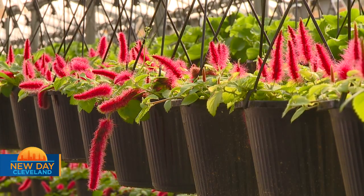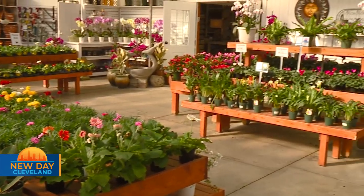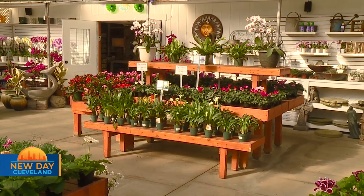Today we're going to do a planter using an azalea and some ivy and just talk a little bit about choices of planters before we get into spring season and you fill your patios and window boxes and get ready to go.